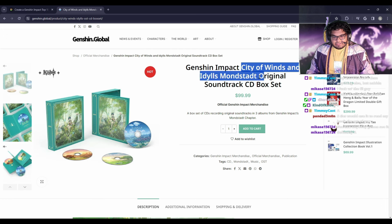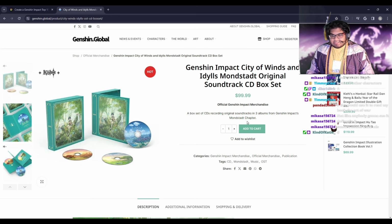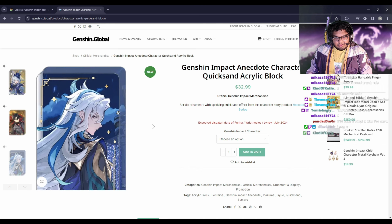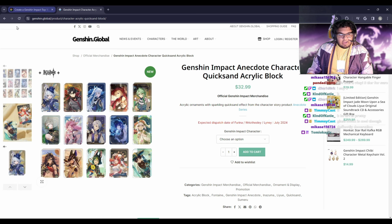City of Winds, Mondstadt original soundtrack CD. Nobody is listening to Mondstadt music. Mondstadt music is not that hype. We're putting this in D. Quicksand acrylic block. Are these cool? These are like 3D little acrylic blocks. Probably another thing to put on your desk. I think they're okay. All right, I'll do B.